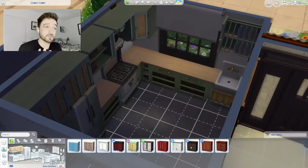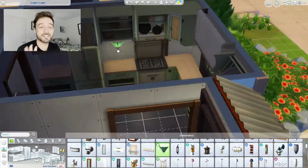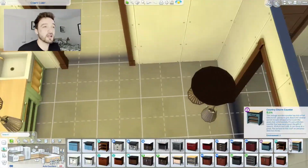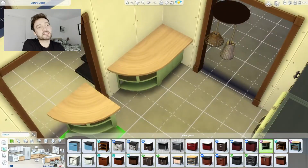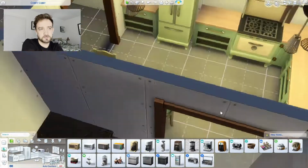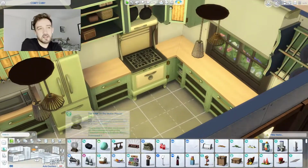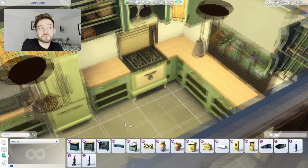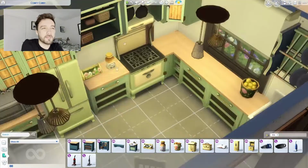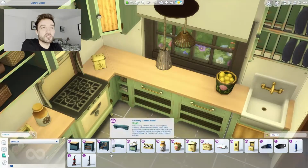But we can't win with The Sims, can we, at this point? So we just take what we're given. But I do think it's quite cute. I did put a kind of weird island in the corner here, like a breakfast bar almost, but against the wall, which is an interesting choice. But I thought I could make it work, because I didn't want to put a big cabinet there. I wanted to make that space usable.